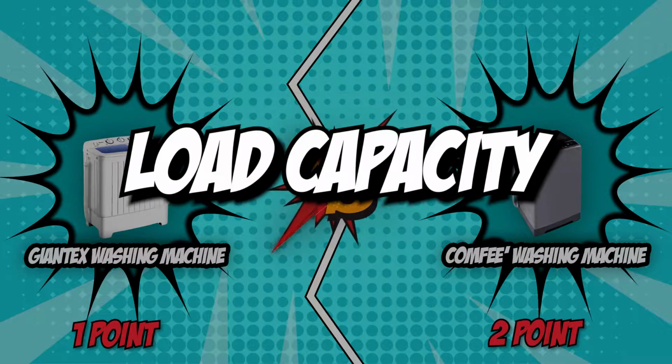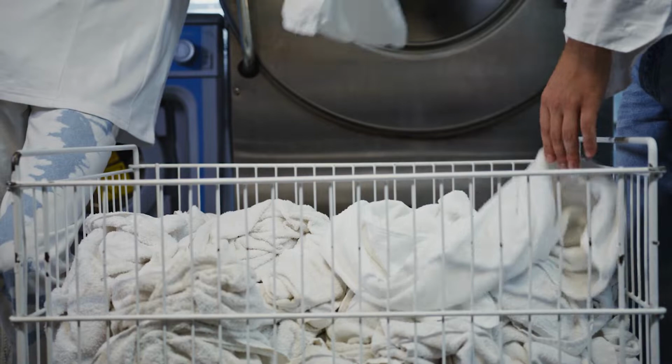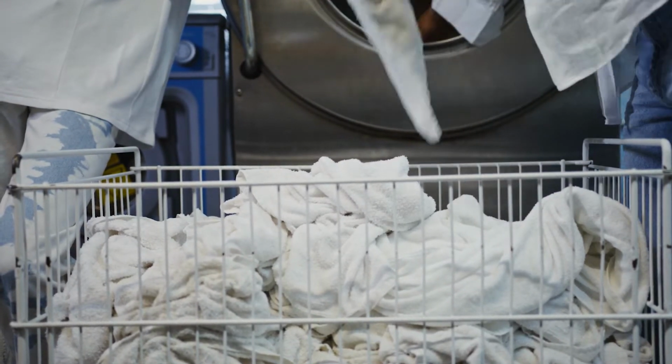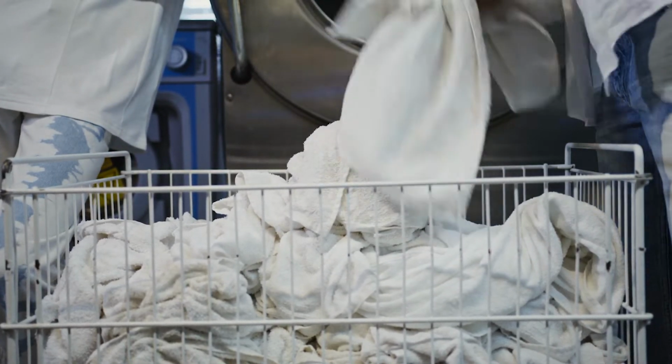The fourth category that these two brands will be going toe-to-toe with is their load capacity. You'll definitely want a washing machine that can take larger loads. This will benefit you if you find yourself having a few extra guests in your home, and you also won't need to load a second batch to finish your laundry.